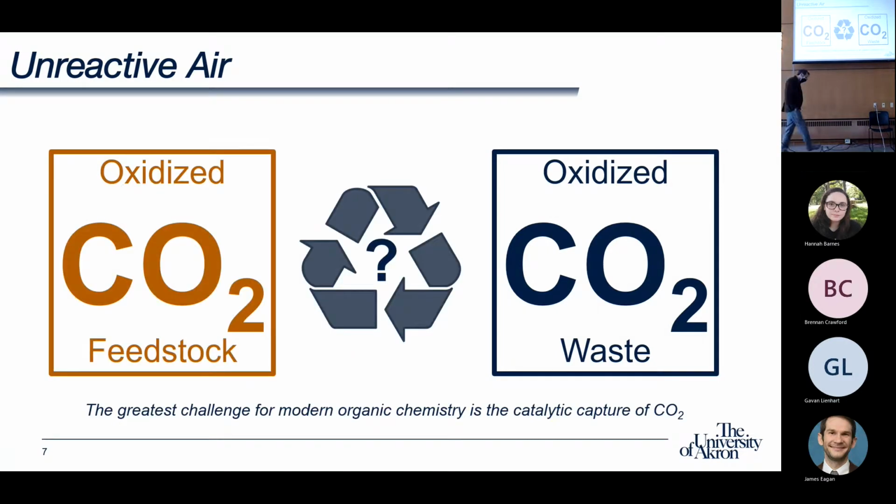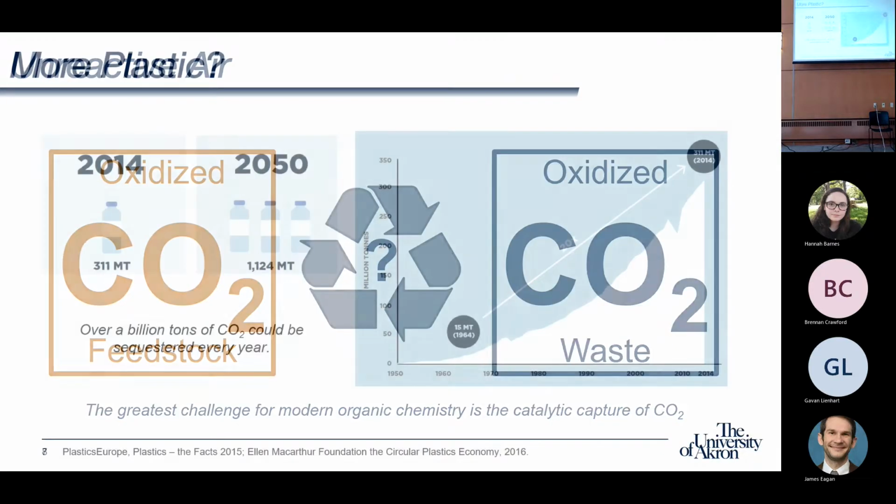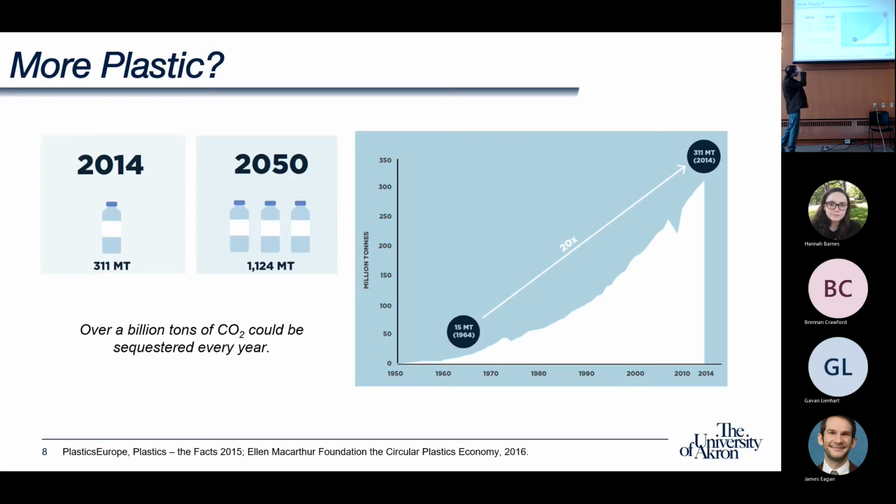And here's what we try to do in our lab: basically reverse the process. As a synthetic chemist that looks and thinks about carbon, what if instead of using this as a waste, we thought of it as a feedstock? Can we make fine chemicals and value-added products like plastics and polymers out of carbon dioxide? Because if we do that, it changes all of the economics of emissions and waste, and it's a very inexpensive and renewable feedstock to start making useful products from. So that's how we're approaching this problem.